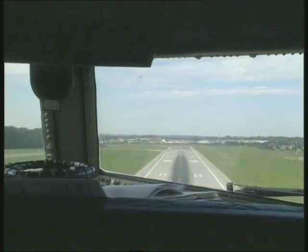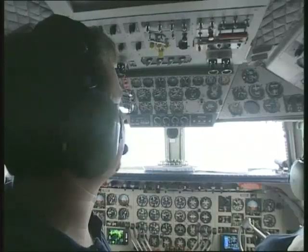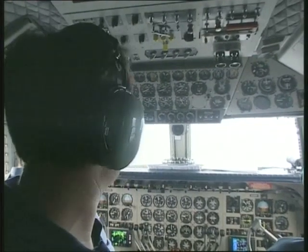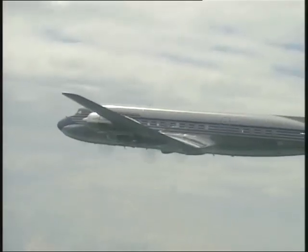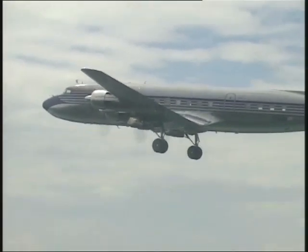Traffic. No, we're not going to turn yet. It's been a real pleasure and a privilege to be part of this operation. Drop the gear for a visual inspection. Gear's coming down now.